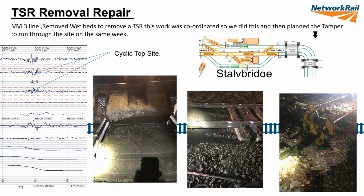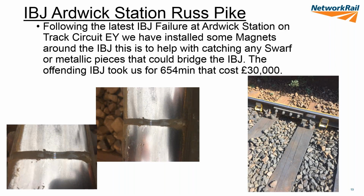Danny, is that something you'd look to do elsewhere, that kind of solution? Yeah, if we had the same problem in other places. I think the Piccadilly section, they've had it round the colonnade as well. They've done the same and put magnets in, so it's a good bit of work that we share with each other. Thank you.